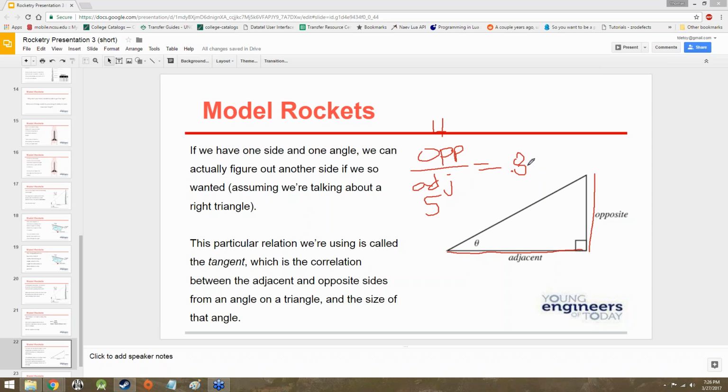Now, tangent is actually just a numerical relation that a lot of people a lot better at math figured out before I was even on this earth. However, it always holds true. So if you can find the tangent of this angle right here, it will be 0.8. So the tangent of the angle will be 0.8, and the length of the opposite side over the length of the adjacent side will also be 0.8.